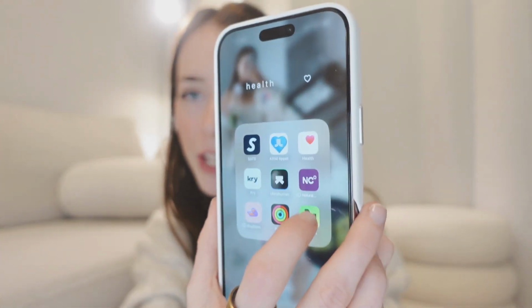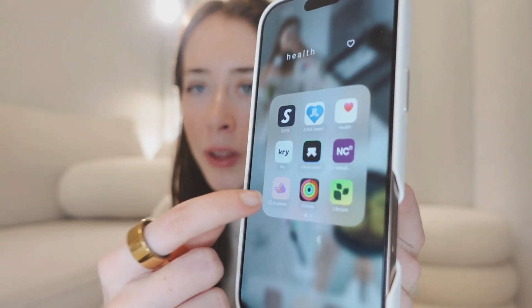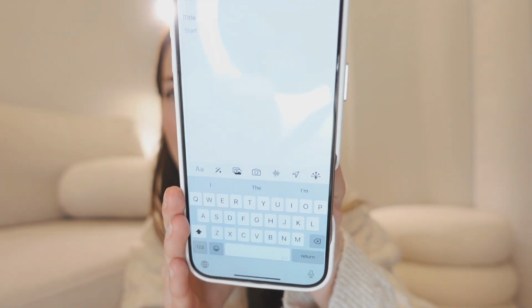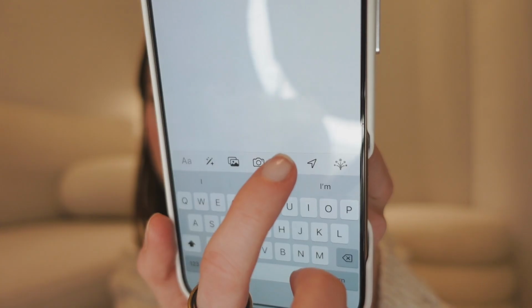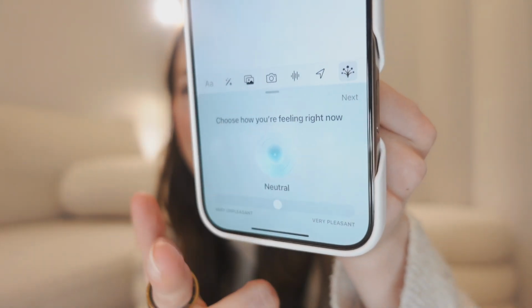And then I have Natural Cycles and Blogilates, which I used for my workouts for a while. Right now I'm not using it, but I really do recommend this app if you haven't tried it. And then Journal, just a basic journal app. Honestly, you just type and then you can add pictures, drawings, even a voice message. You can also log your state of mind, so how you're feeling.